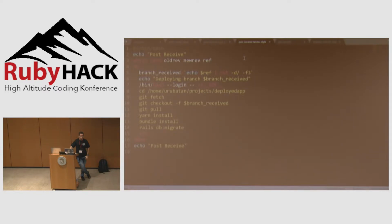The post receive hook will be executed after you push something to that repository, and it doesn't receive any command line parameters, so you need to read the standard input to find out which branch is being pushed. The first time I did this, I used only the master branch, so I didn't need this loop. And it's not really a loop because most of the time it's pushing only one branch. But you use this code to find out which branch you just received. And any echo or any text that you print here will appear in the console of who is pushing the code. So it's a good way to show stats for things.